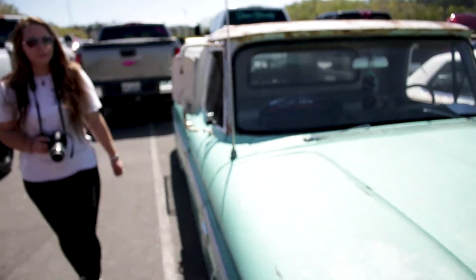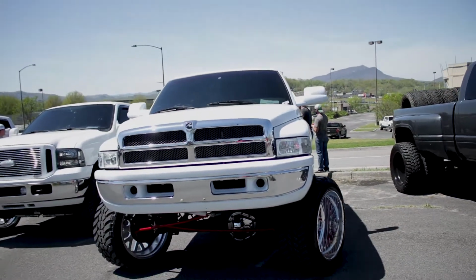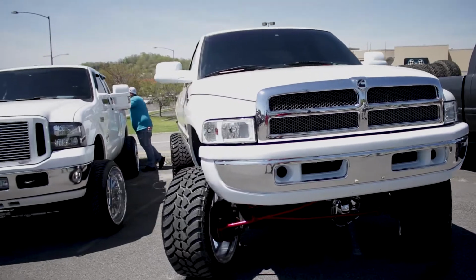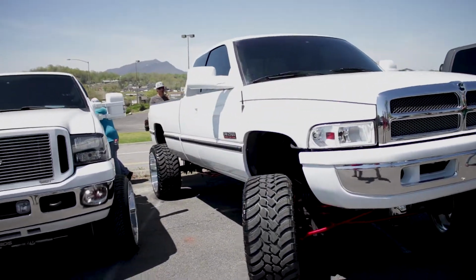That's pretty accurate. Ladies and gentlemen, we're looking at a true barn find. How many miles did you say it had? About 70,000 on it. 70,000 original miles from the 90s.